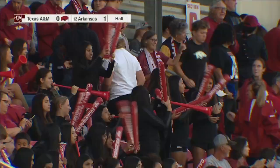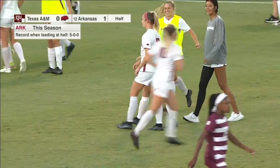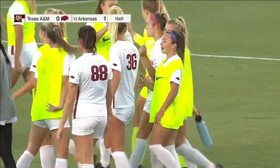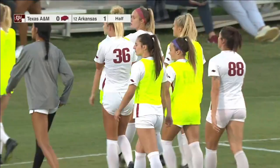They're calling the pigs here. As the Razorbacks grab the advantage, they are 7-0-1 this year when they score first. And a perfect 5 wins from 5 games in which they led at the half. And the celebration among these fans culminates in fireworks for the first time all season, as well as the pillars of smoke that they've acquired behind the goal. And the Razorbacks are off and running, trying to make it 5 wins in a row against Texas A&M.